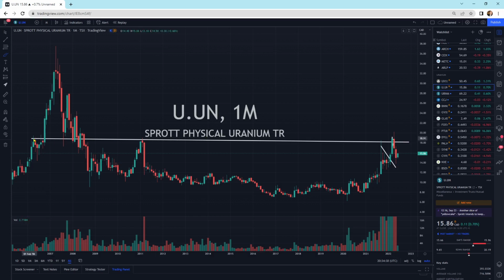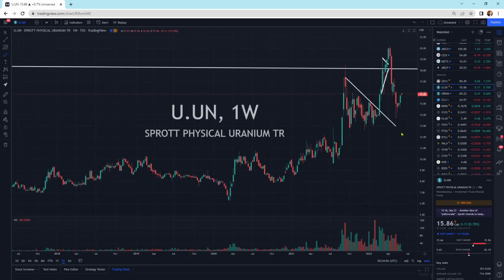I think if we break out of this white line at 1830 or whatever, if we break through it and close above it, I think we're going to see a big run. And that's where my focus is. So would I be looking at potential buying down in this general vicinity? Yes, I would.